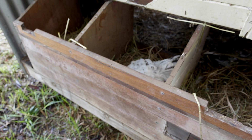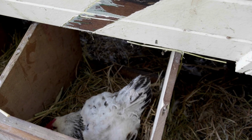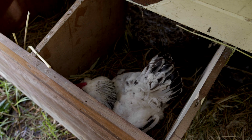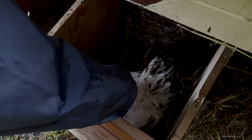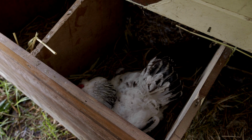Oh, there she is. She's not impressed. So she's angry and really fluffed up. Completely different personality now. I think we'll just leave her be.